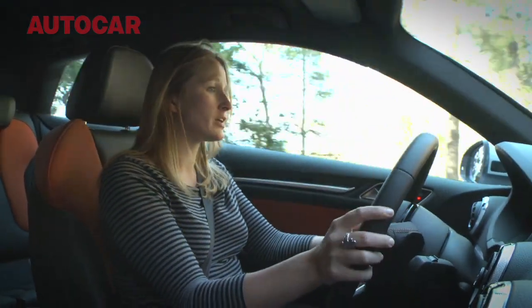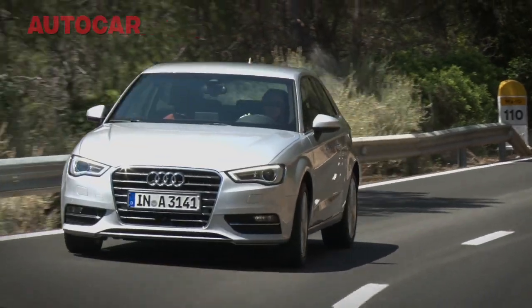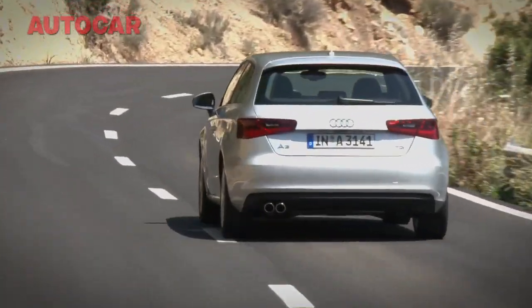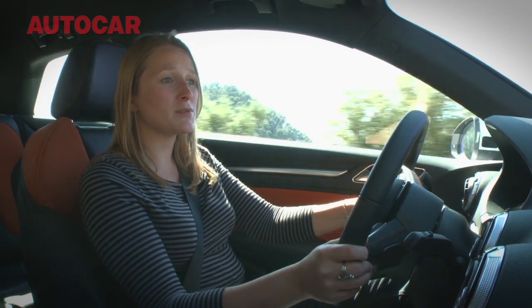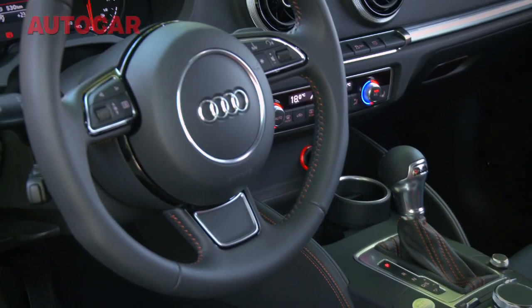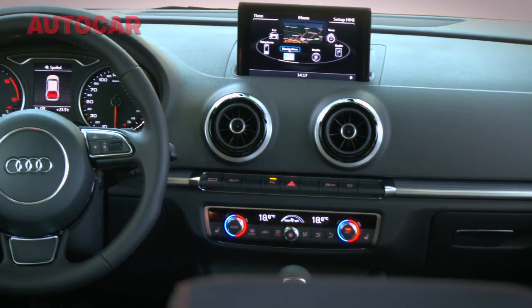In particular, the ride seems to be a lot more pliant. Here we're driving a 2-litre TDI 148 brake horsepower model, and we've got the 7-speed dual-clutch S-tronic gearbox, all of which adds up to over £24,000 in the UK, which is quite expensive. Having said that, it's well equipped, it's really refined, and it does feel really lovely inside, which is such an important thing for the A3. It's a really premium feeling car, and actually I think the interior is one of the biggest step forwards for it.